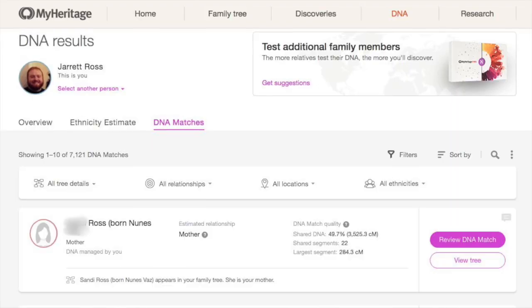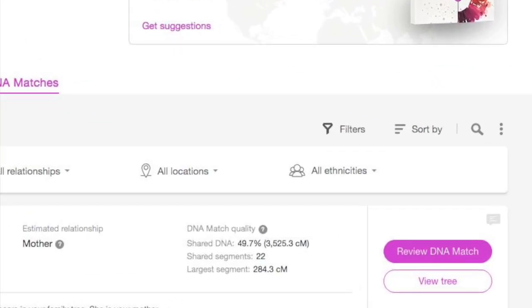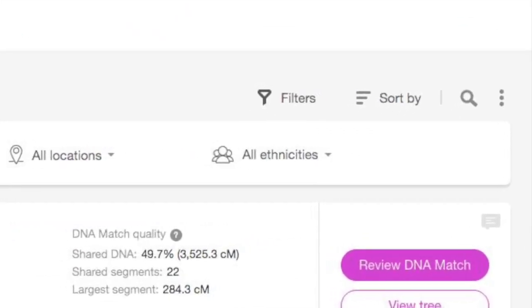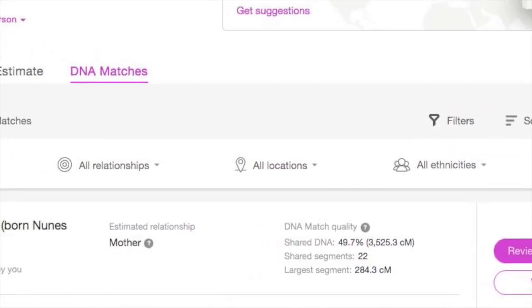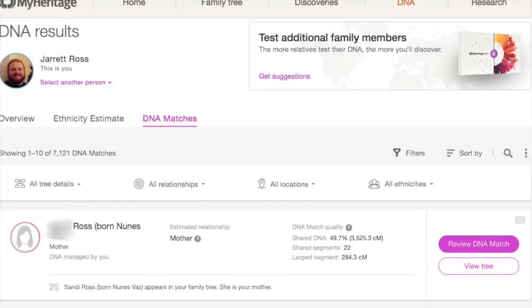I don't think it's as good as the 23andMe searchability, but it has a lot to it that the other websites do not have. With this search function, you can sort it by shared ethnicity. You can also look for shared ancestral locations, and then you can look up by ancestral name or surname.